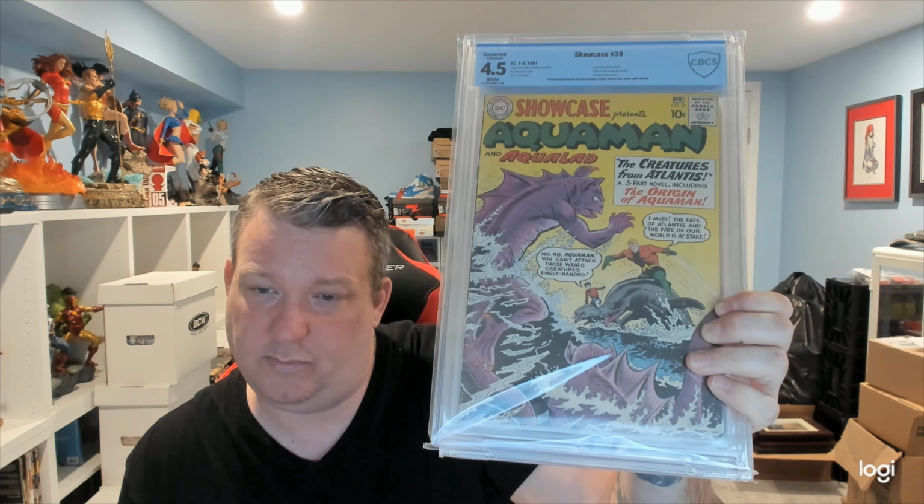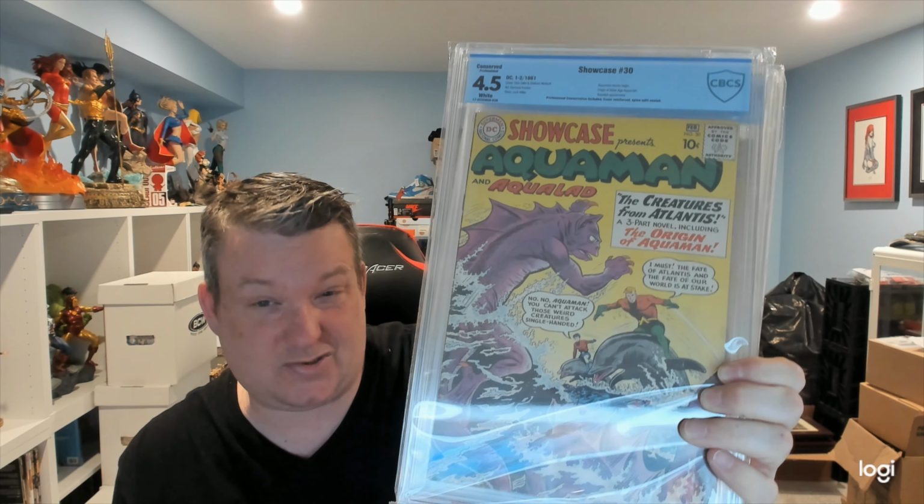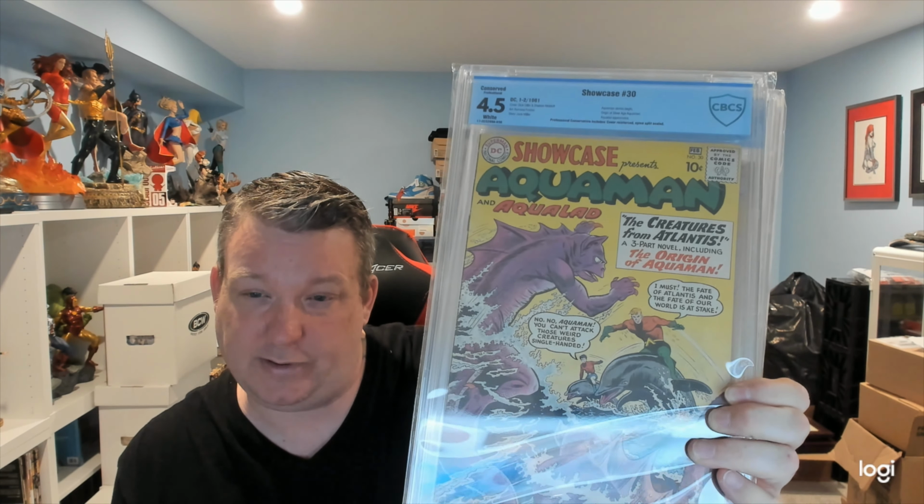This one here is a 4.5. However, it is conserved because someone did a cover reinforced spine split sealed. So it is conserved. It's not restored. It's conserved grade, but it's 4.5. So I'm planning to keep both of them anyway, but who knows? I might sell one of them.